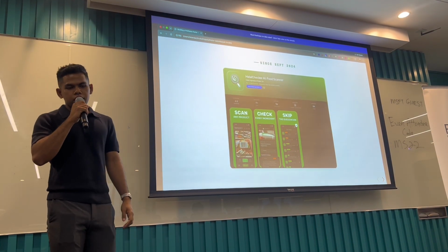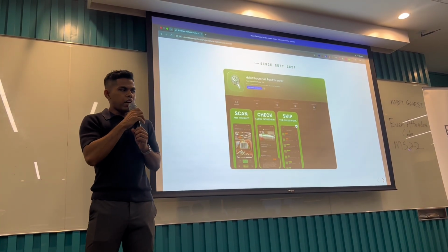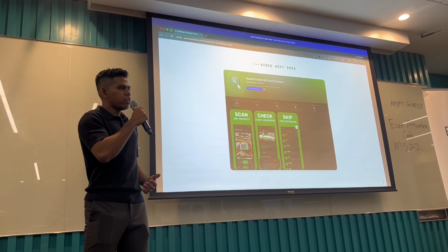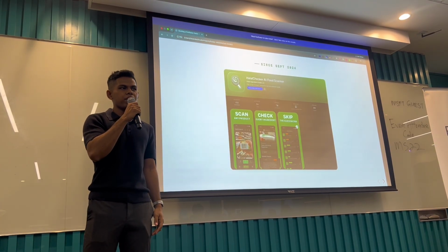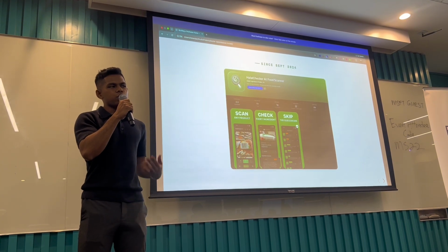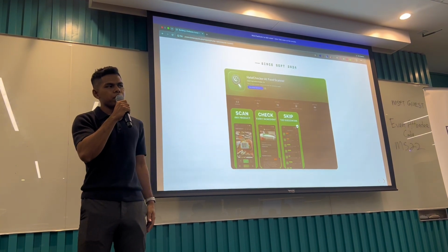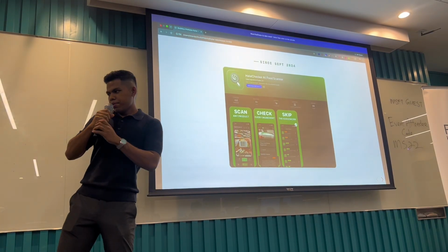So this is Halal Checker AI, and it's a food scanner that I used. At first, it was for my personal use, and then I'm thinking, why not? Let's make it an actual app that other people use, right? So that was the idea.